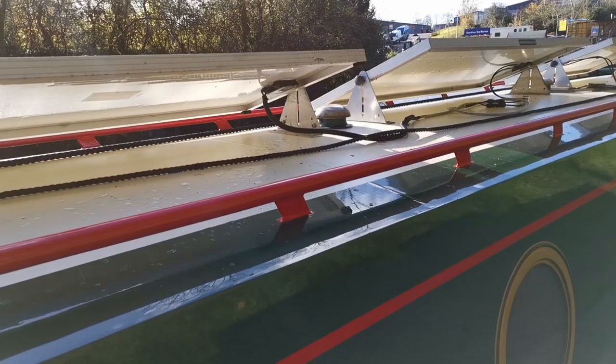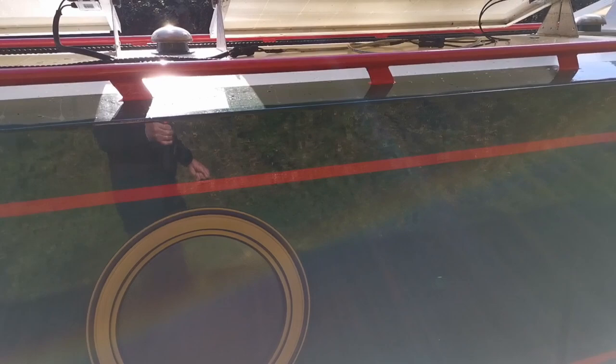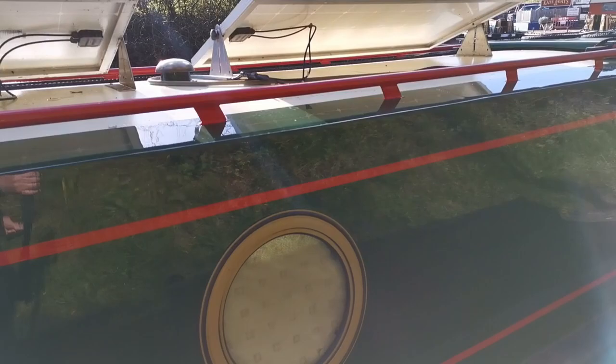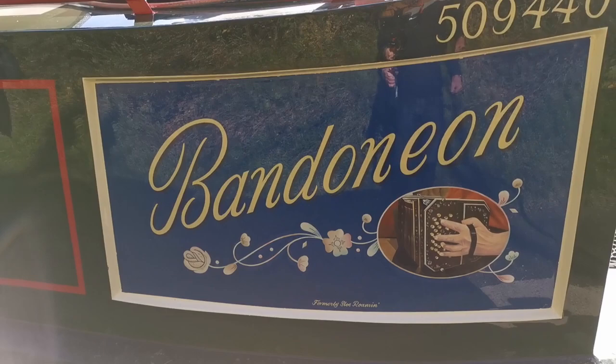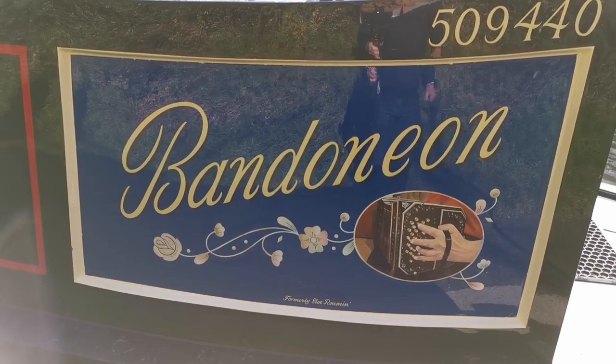And when we get down to the back, we can see that we've gone for a new name as well. So here's the name panel, all repainted. And the boat is now called Bandoneon. I've informed the CRT, so it should be on our record by now.